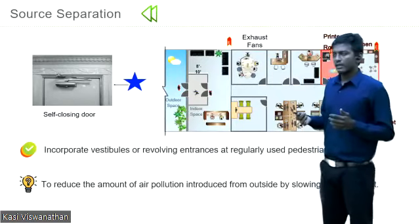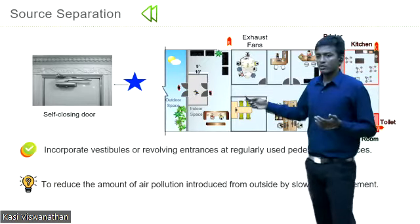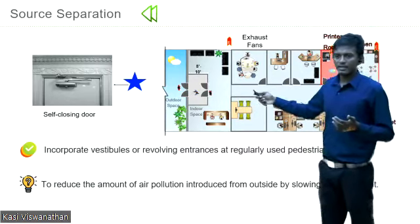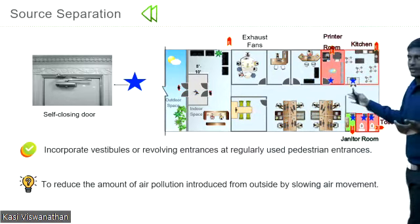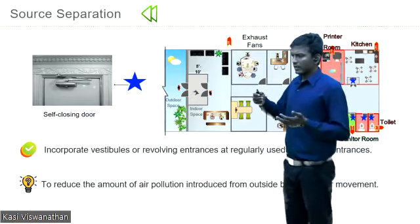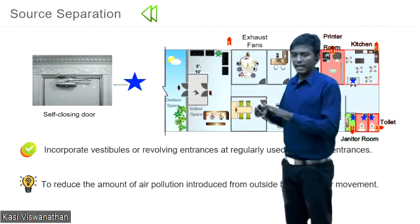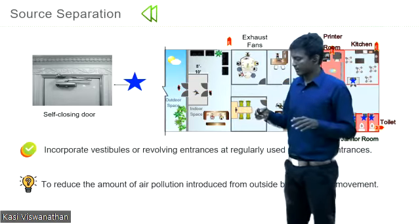And we need to incorporate automatic door closing mechanisms on the doors of pollutant sources like kitchens, printers, bathrooms and chemical storerooms, because it will help us to safeguard the occupants from indoor air pollutants.